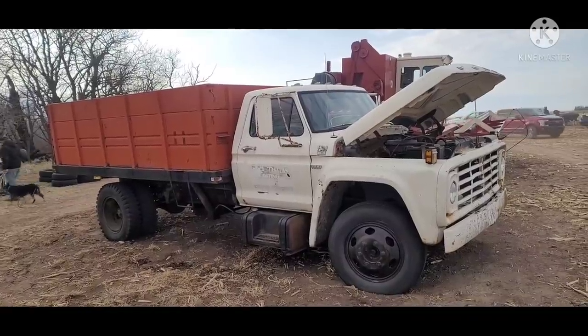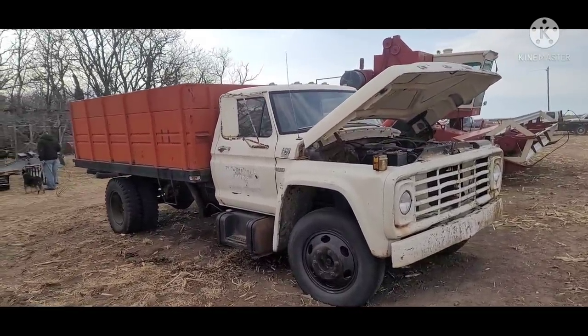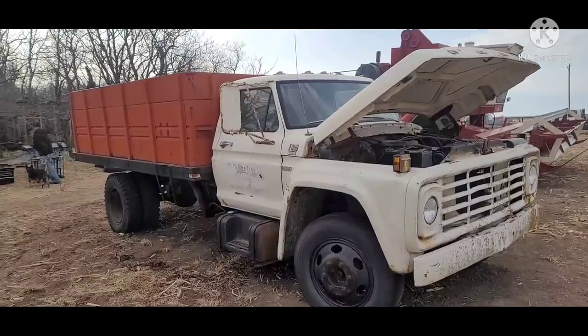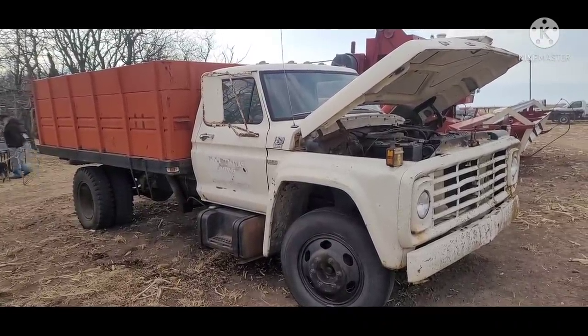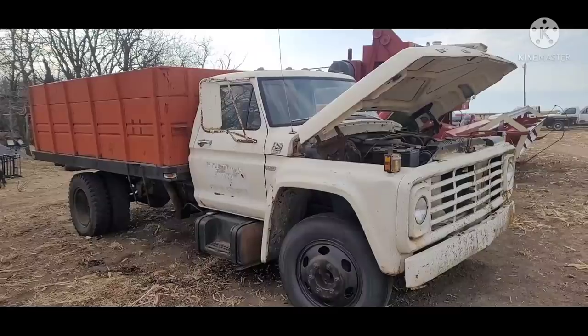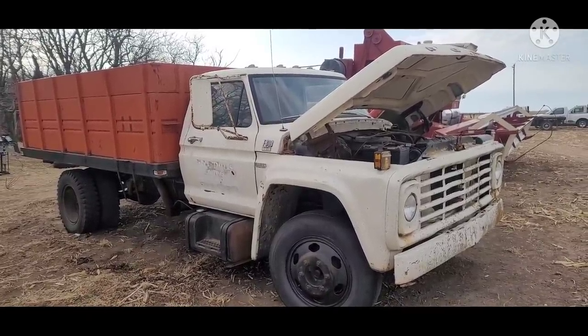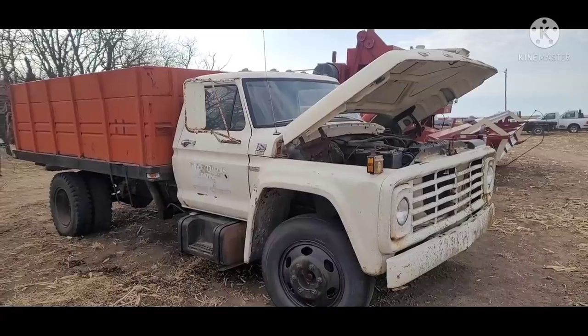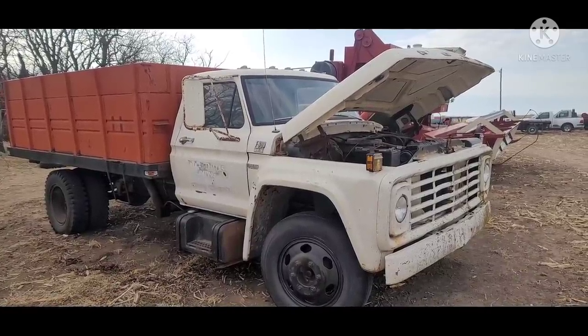Truck like this, some people use them for other things like roofers. They'll use them to haul off the old shingles, guys that do remodeling or whatever. But a truck like this, it's sat this long, realistically it'd probably just be bought by weight.